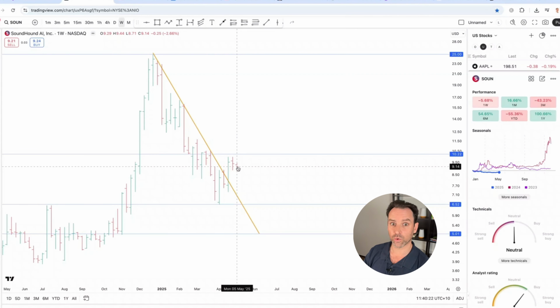I'm recording this on a Wednesday. Potentially we do have a red down bar. So price is pulling back since the peak of $9.97.